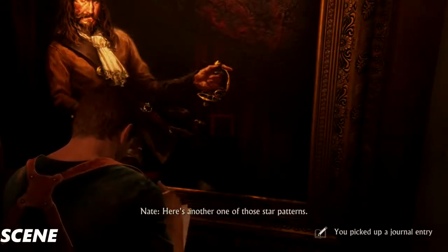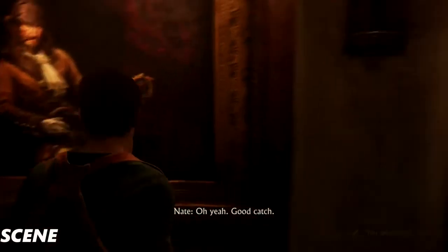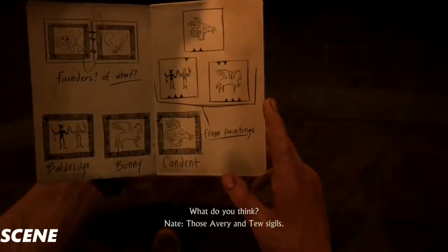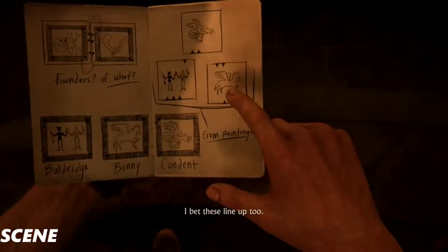Here's another one of those star patterns. Yeah, but this one's different than that first one. Oh, yeah. Good catch. Thank you. See, I'm not just a pretty face. What do you think? Those Avery and Tew sigils, the stars on those lined up, remember? Bet these line up, too.